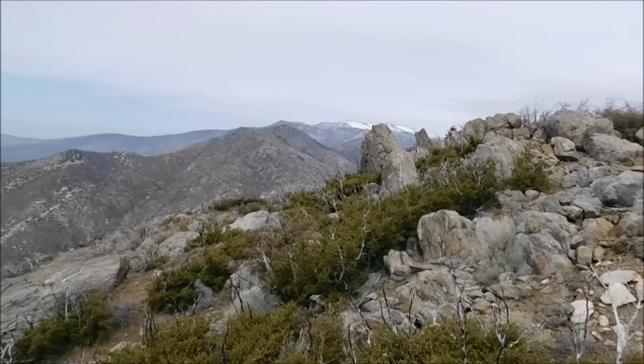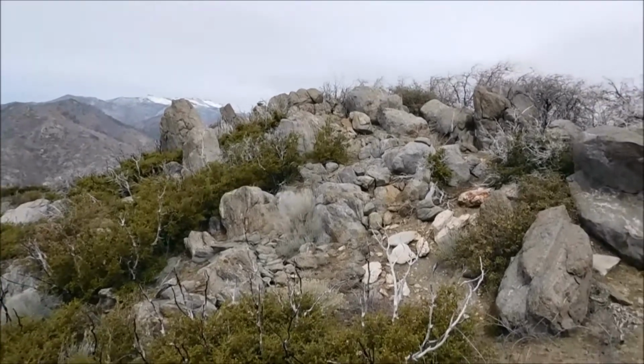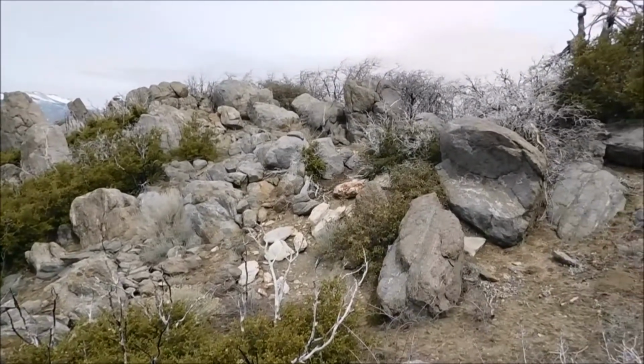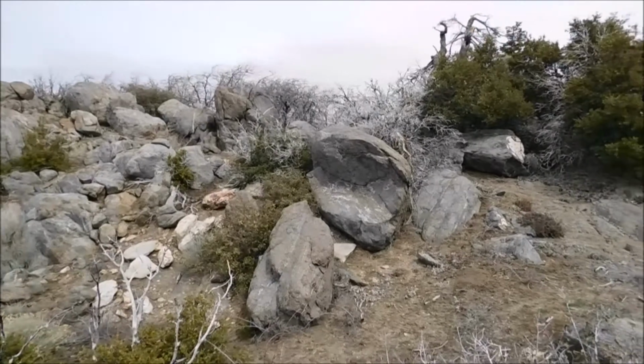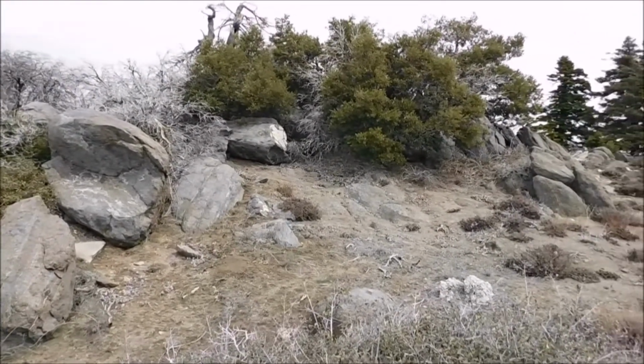Well, that's just about as far as we're going to go on our hike today. So we're going to call the hike here and head back to the car for some cool refreshments. And we're gone.